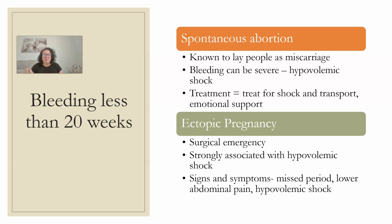Signs and symptoms can be a missed period because they're pregnant, and lower abdominal pain, which could be on the left or the right, depending on where the ectopic pregnancy is. Hypovolemic shock, so we would treat for shock and transport, call ALS backup. And sometimes there's referred pain, so it could be pain to the shoulder from blood under the diaphragm.